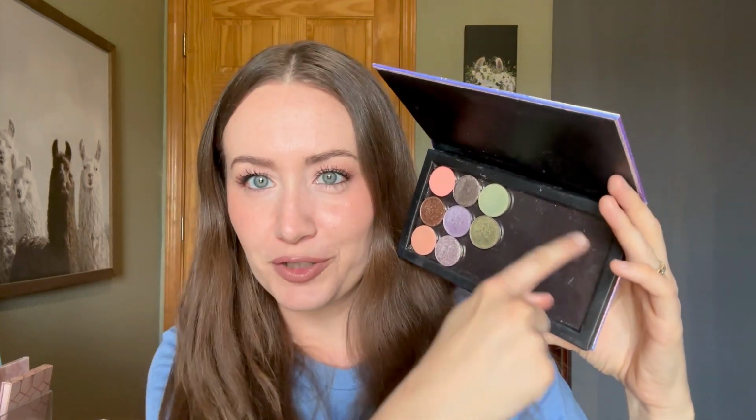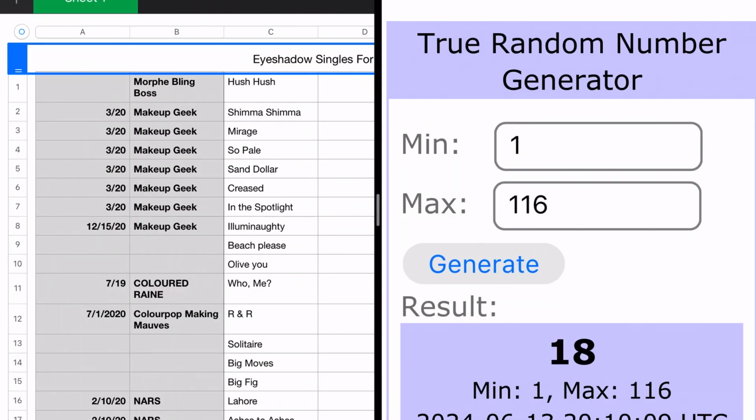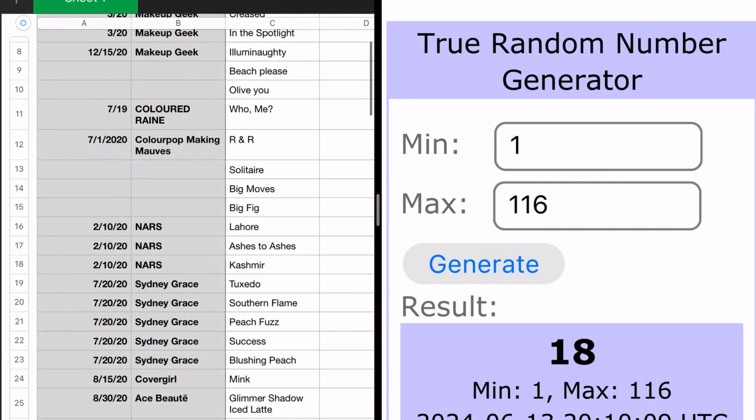And now I'm going to randomly generate and hopefully fill up this whole section with more pressed eyeshadows. So I'm going to screen record my screen here. I have random.org set up with the numbers 1 through 116. Let's generate. I get number 18.